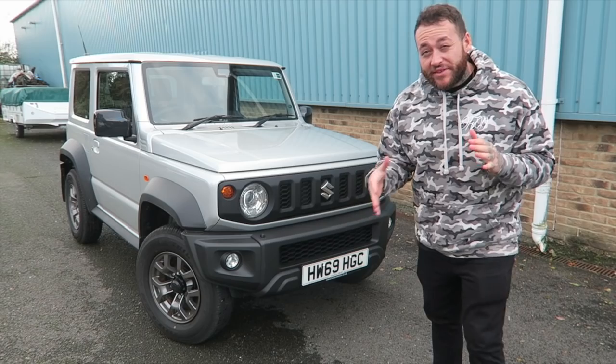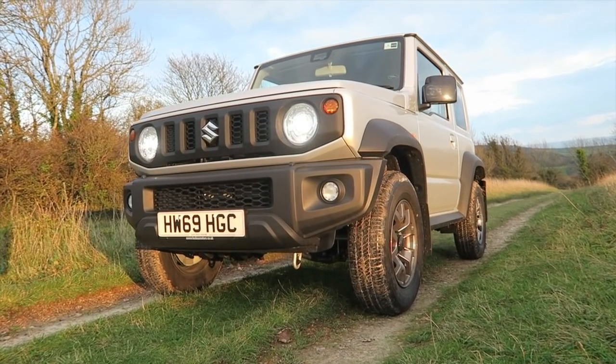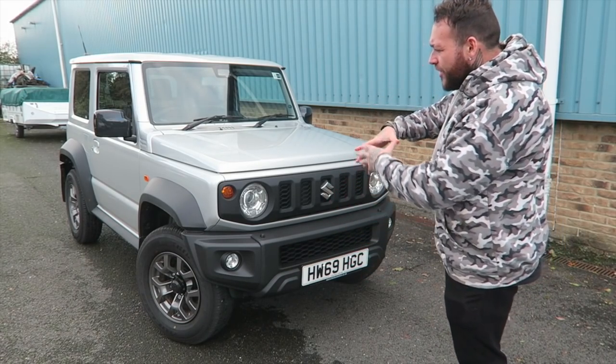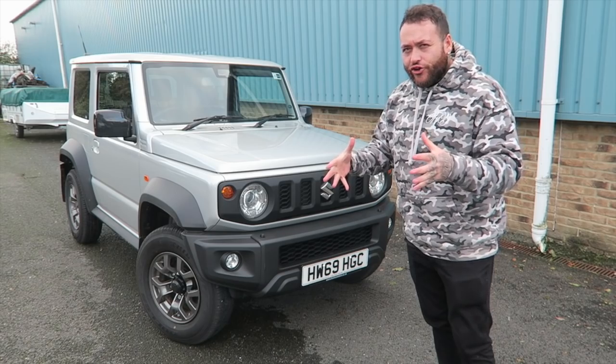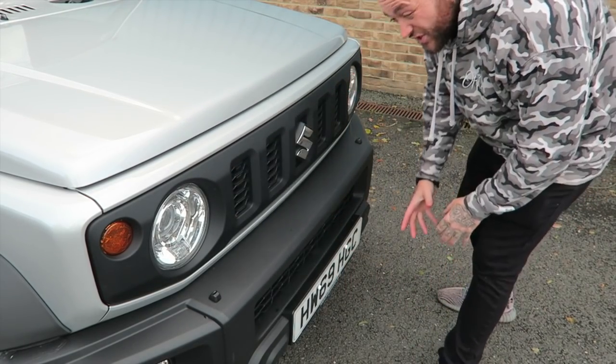Now the outside is probably the coolest thing about this. I mean, it looks like it's mated with a Jeep Wrangler, a G-Wagon and a Defender to create this small baby version of all of those vehicles put together. I think Suzuki really hit the nail on the head with the styling of this thing, with its bricky look. I think it works.